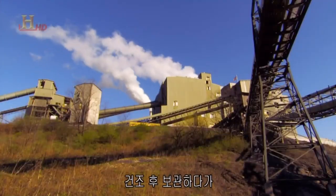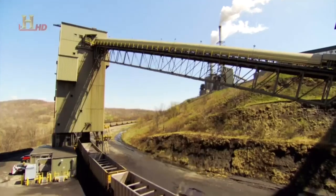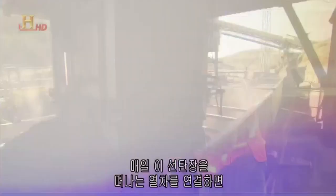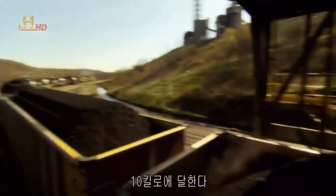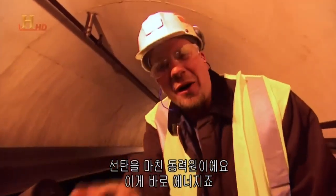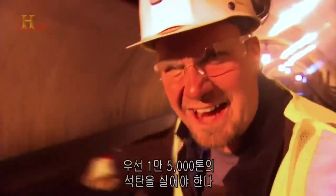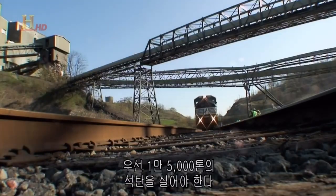The dried coal is stored in silos until it's ready to be loaded onto the train and freighted out. The line of coal cars leaving this plant every day stretches for 6 miles. This is the finished product. Raw power. I get energy right in my hands. This is the stuff that's going to go on our train. Before they can move, 15,000 tons of coal needs to be loaded.